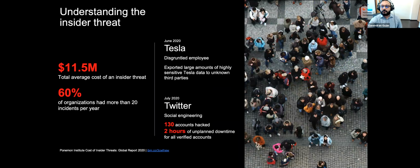Now, when we talk about confidential computing, one of the main threat vectors that we focus on is what we call insider threats. So these are individuals who are using legitimate access to a company's network, and they use their access in a way that causes harm to an organization. According to the Ponemon Institute, the total average cost of an insider threat in 2020 was about $11.5 million. And from over 200 organizations surveyed, 60% of them had more than 20 insider threat incidences per year. And they're expecting this to grow in severity and frequency every year.